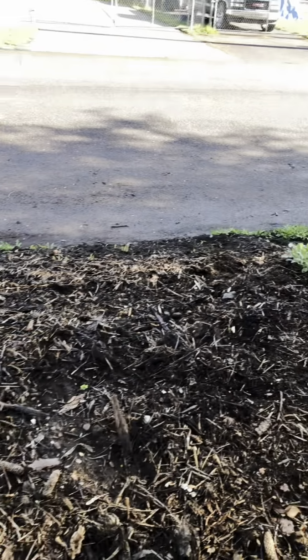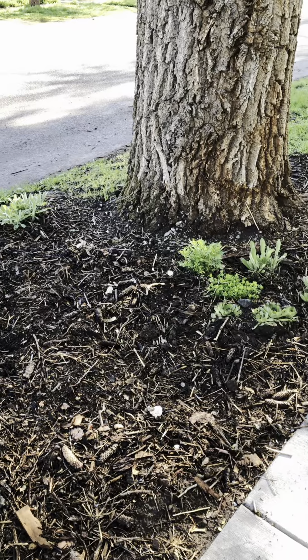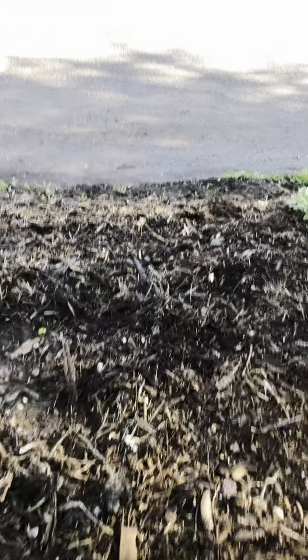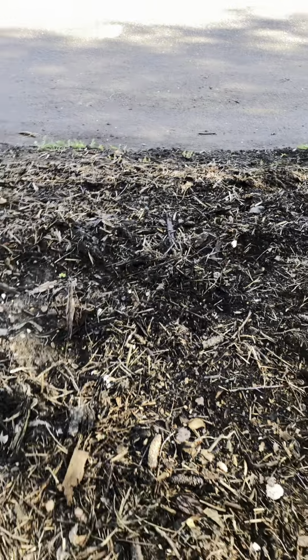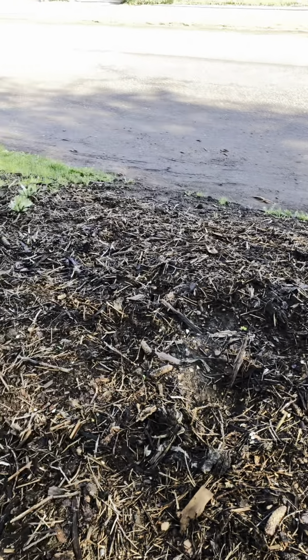So I'm not sure exactly what all I'm going to let grow here, but I want it to fill in and look nice, and then I'll have a path through here, and it might have some stuff growing in it like violets and things like that. But for once, I finally feel like there's a plan for out here.